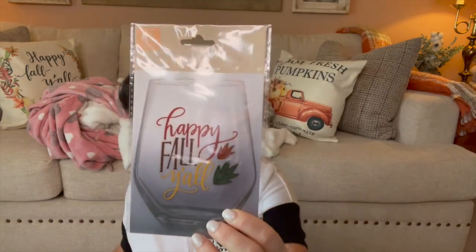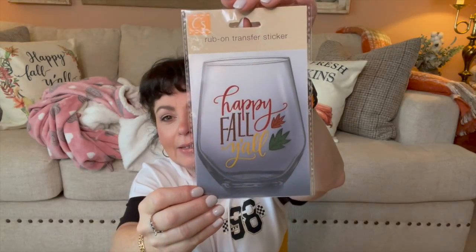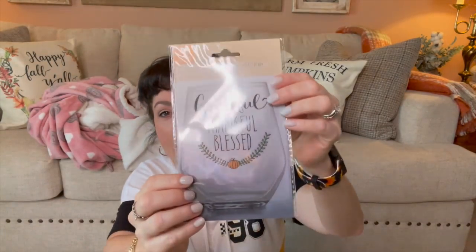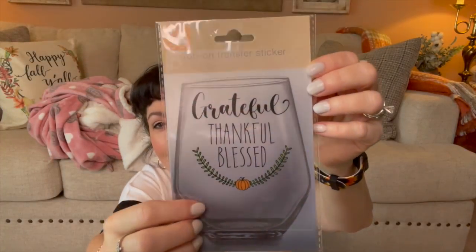Then I found this actually matches this almost exactly. This is one of their little rub-on transfers, and it just says happy fall with those leaves. And you can see, it's hard to see, but they really are a really close match. Then this one says grateful, thankful, blessed with that little pumpkin there.